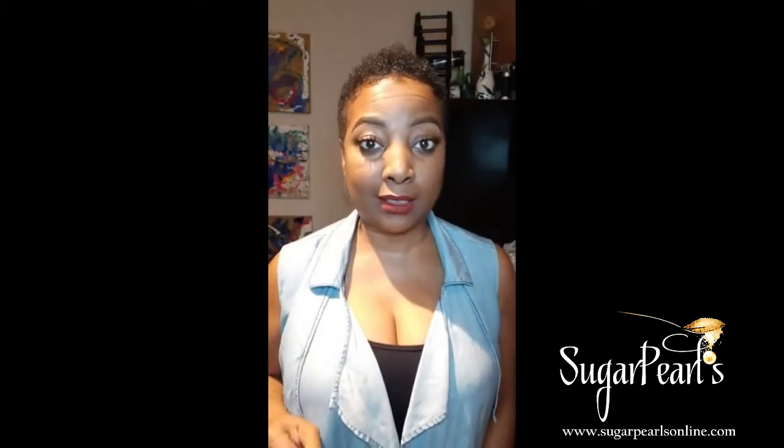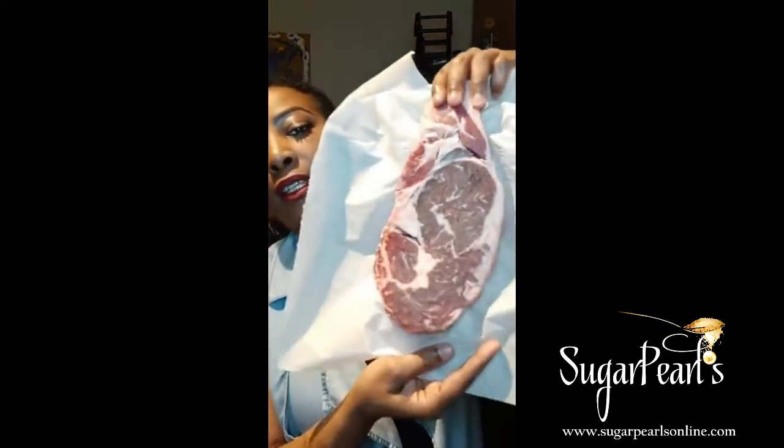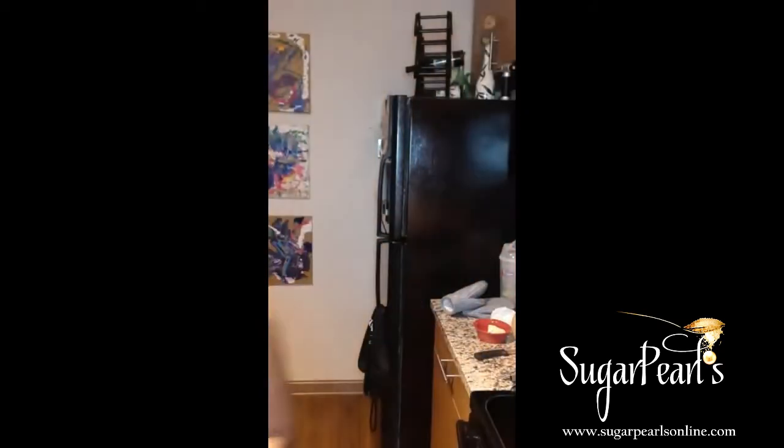Let's get cooking. Tonight is steak night done right, okay? Very simple, very easy menu. I'm going to be using a beautiful, lovely, marbled, look at all that. Look at this goodness. Oh my gosh. Oh, hang on just a second.